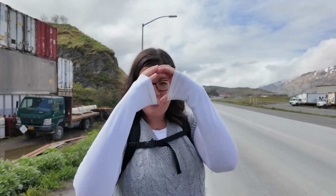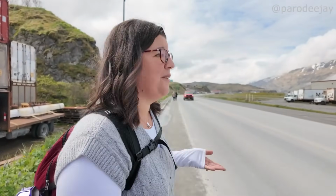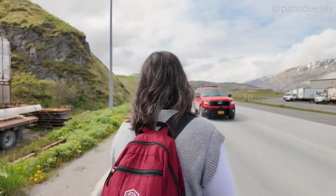Y'all, we have both shed some layers. Who knew 48-ish degrees would be so pleasant? Because it's sunny out here. Another fun fact, apparently this island has 0 bears. Zero. So no need to worry about walking around. Maybe moose, I don't know. But nothing to worry about. We'll see.